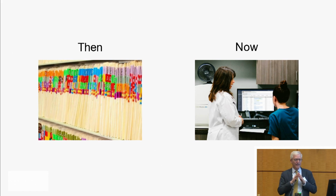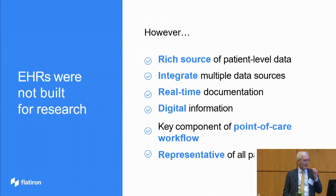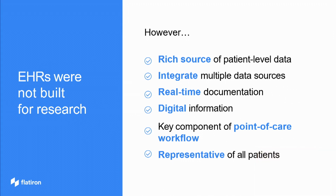So getting to the electronic health record, we're at this great point in time where we've moved from the beginning of my career on the left to where we are today. Everything is digitized. This is just a huge opportunity. But we all know, and I've probably shown this slide at 3 other National Academies meetings, EHRs were not built for research. But they're a great source of longitudinal data. They do integrate multiple data sources, not everything, but a lot flows through the EHR. You get real-time information, it's digitized, it's part of the workflow of clinicians. So it opens the door to providing decision support, and it's much more representative than a typical clinical trial, which we know tend to enroll younger, healthier, whiter, richer patients than the typical cancer patient nationwide or worldwide.